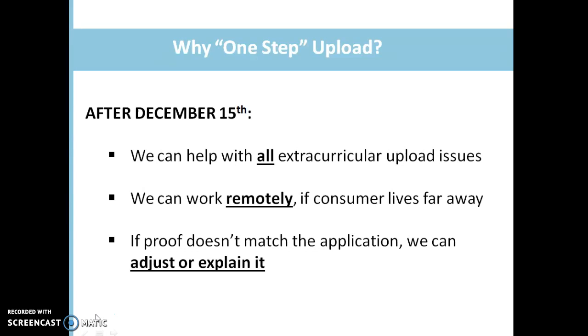After the 15th, I can help with anything. If they need me to work remotely, if they complain to you, oh, I live in Spicewood, I won't be able to come back, fine. I will assist them remotely. I've done it before. If there's an issue with whether or not the proof matches what's on the application, after the 15th, I have time to adjust it or explain it. But up until the 15th, what we need to focus on is getting people enrolled.